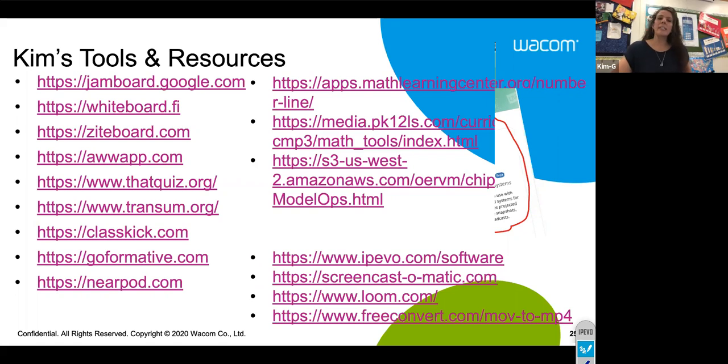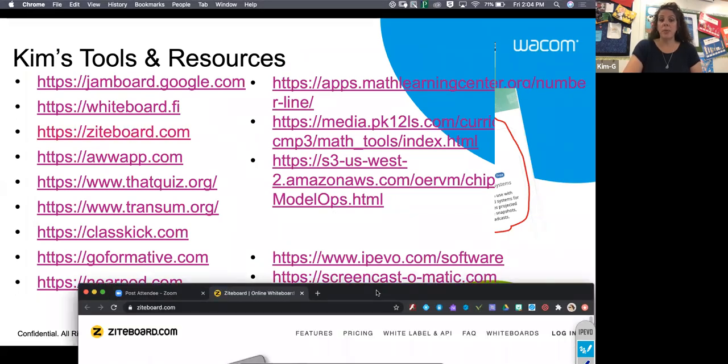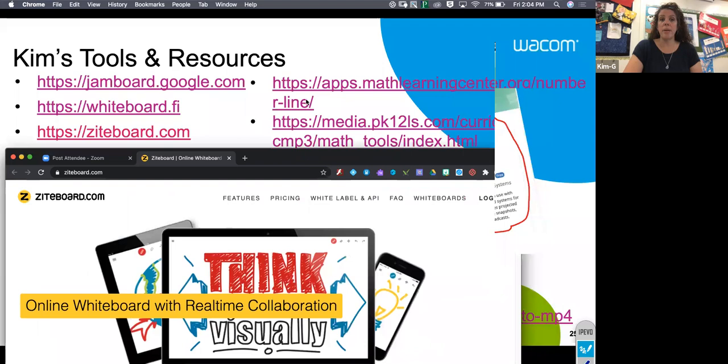So now what I'd like to do is look at a couple of the other things that weren't in the slide presentation. We did talk about Jamboard a bit, and then I'm going to skip Whiteboard Fee for a second. We did talk about that one. Zeitboard is another free online whiteboard that I've used a lot. So here is Zeitboard.